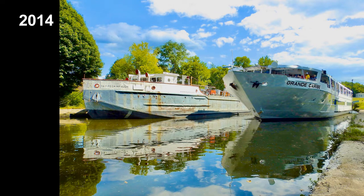Okay, so one of the issues on the barge canal, the Erie Canal, was low bridges, shallow draft, and so on. Dave Peckinpah was the last cargo ship on the canal. It's less than half a mile from here.